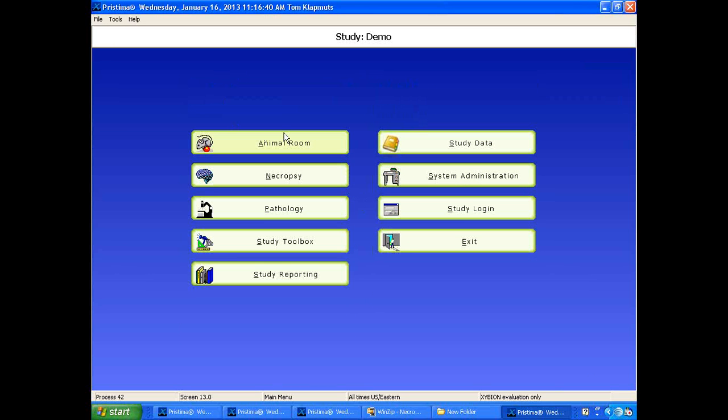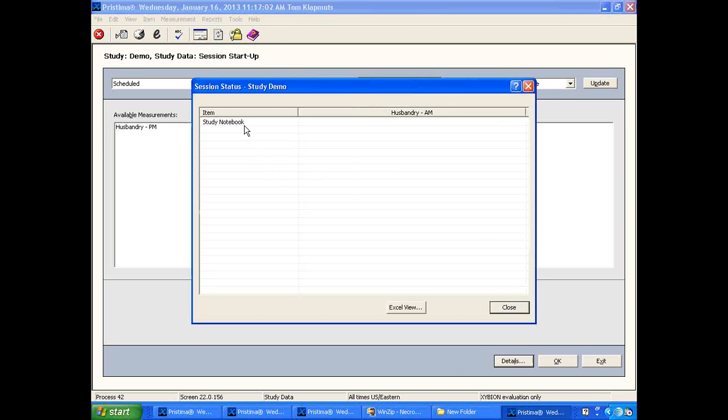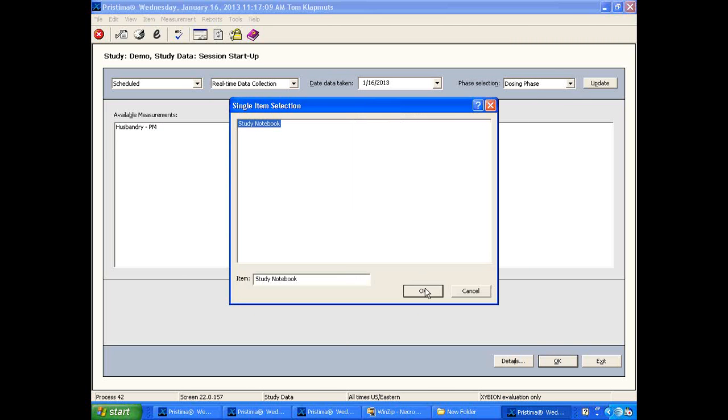And now we're into our study data collection. Now you can see a couple more tabs. We have necropsy, pathology, and then we also have study data. We'll just touch base on study data. This area is not set up to collect data on an animal. It's set up to collect data on a study. So if I click update, some of the type of things you can have in here is husbandry. So we can look at husbandry, and I have my area that this measurement is going to be collected in is a study notebook. So I can then print all of my study notebook data.